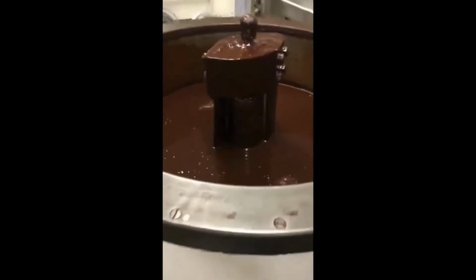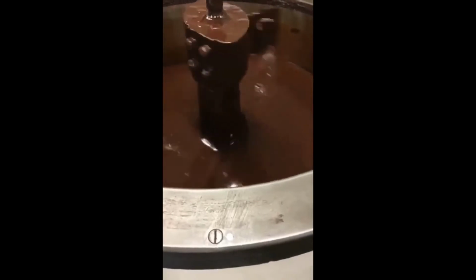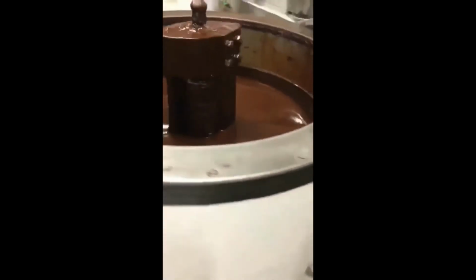This chocolate tank holds 500 pounds of liquid chocolate, and it will get recirculated during the day upwards of 1 to 2 times. This is the chocolate tank. It's got a mixer inside of it. Look at that delicious chocolate in there.